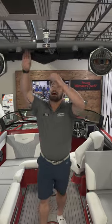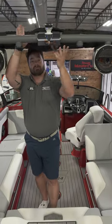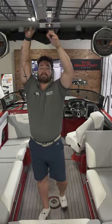Next one is going to be the Z8 tower. Hold the button, move, stops everywhere, easy stow, easy to put up.